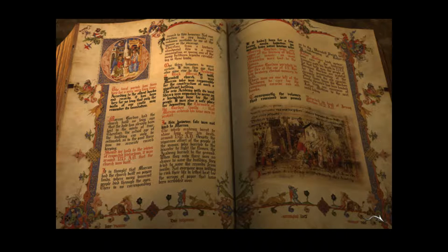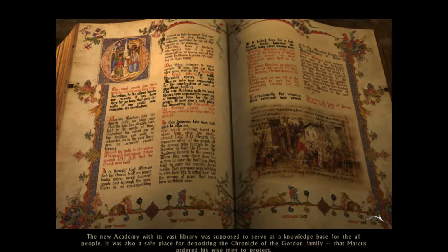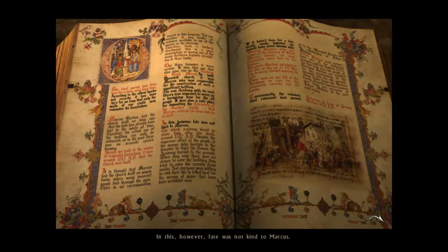One thing, however, is more certain. It was this age that also gave rise to the academy at Black Mirror. As with Warmhill Church, it was Marcus who was responsible for the construction of such a significant building. The new academy, with its vast library, was supposed to serve as a knowledge base for all the people. It was also a safe place for depositing the chronicle of the Gordon family that Marcus ordered his wise men to protect. In this, however, fate was not kind to Marcus. The whole academy burnt to stone long after his death, around 1512 AD. Despite the vigorous effort of the people of the manor, who hurried to the disaster to fight the flames, the academy burned to the ground.